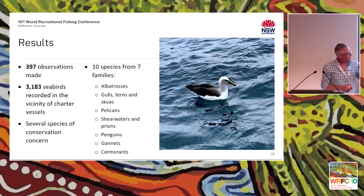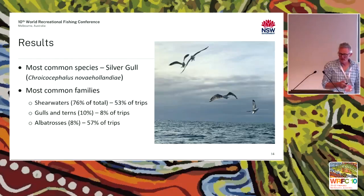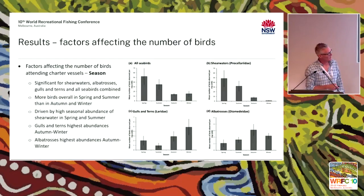10 species were positively identified from 7 families, including albatrosses, gulls, terns and skuas, pelicans, shearwaters and prions, penguins, gannets and cormorants. Being in New South Wales, not surprisingly, the most common species identified was the silver gull. But as I just said before, the most common families encountered were shearwaters. They made up 76% of all the birds counted, and were encountered on roughly 50% of trips. Gulls and terns made up 10% of all the birds, but were encountered on only 8% of trips, and albatrosses made up 8% of the birds counted, but were encountered on more than 50% of trips.